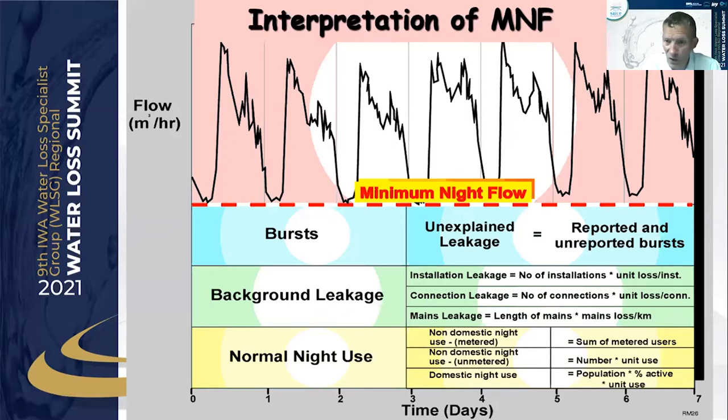You've then got the losses per connection, and that would typically be 3 litres per connection per hour. And then you've got, they call it here installation, but it's actually properties. We normally work on about 1 litre per household per hour. You add those three up, and you've now got your background leakage and your expected legitimate night use, and you add the two together. And the missing part of this addition is then your unexplained burst leakage.